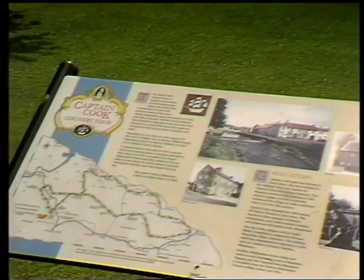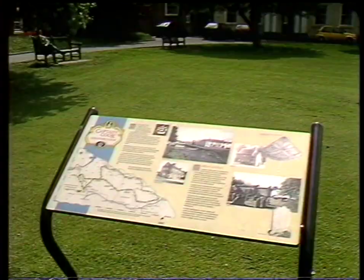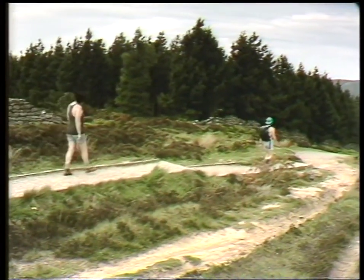The Captain Cook Heritage Trail is centred on the village. High above, on Easby Moor, there are paths and trails leading to a 60-foot-high obelisk. This was erected to Cook's memory by a local banker.